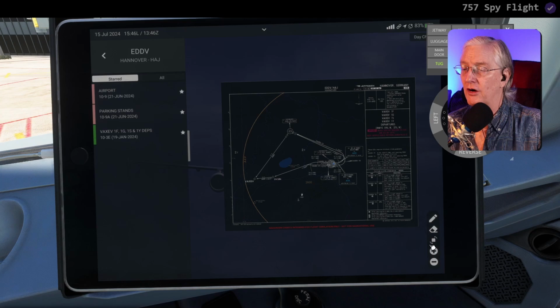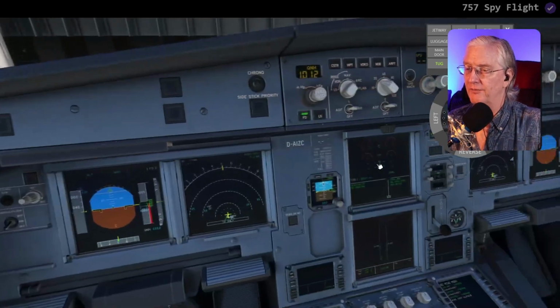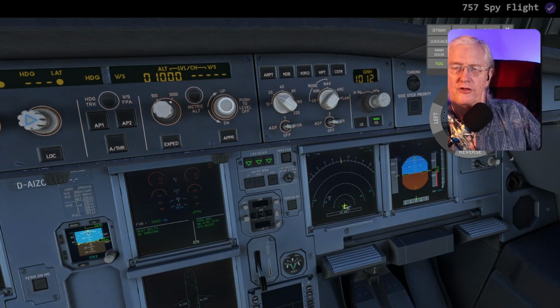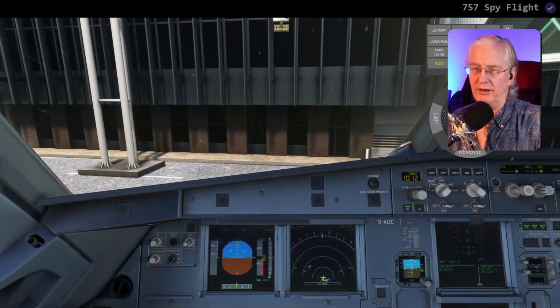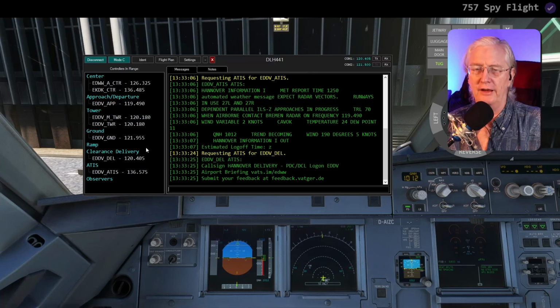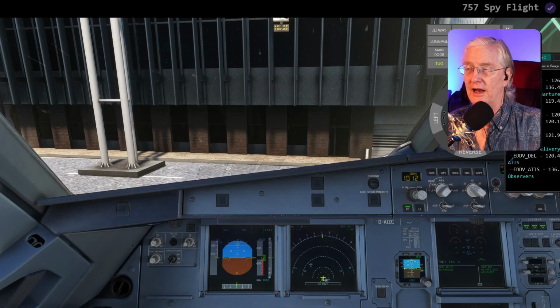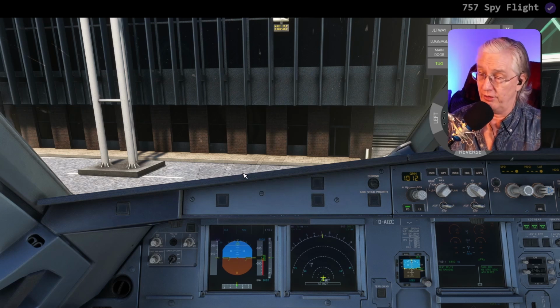I forgot to set our cleared altitude, which is 4,000 feet. Let's set 4,000 feet. And 2, 3, 4. The WinWing is just perfect. Shall we call in? Now, I'm going to go over here and do one last thing. I'm going to double-click the EDDV ATIS here, and now it's information Juliet. Always good to check that because that sometimes updates fast. The altimeter is still 1012. Shall we go?